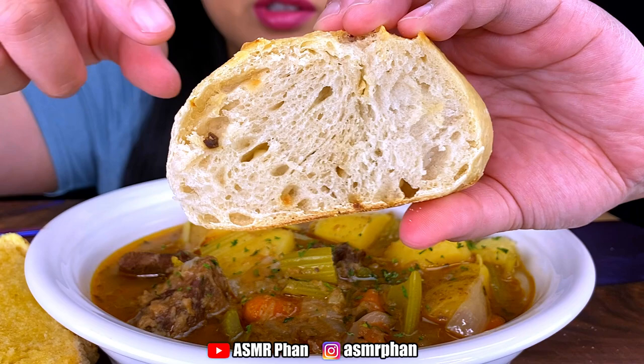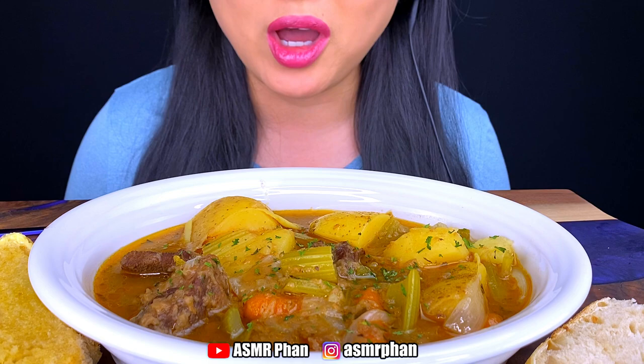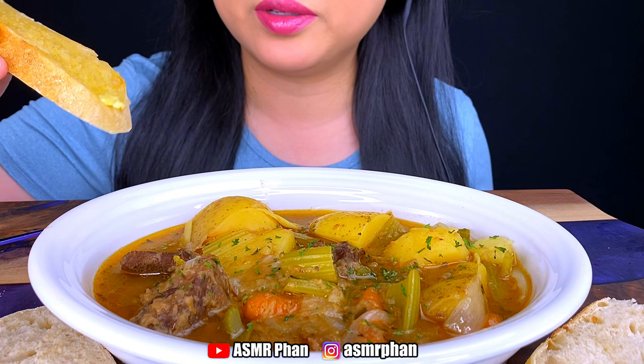And to drink, I have some passion tea. It's unsweetened. I have not made beef stew in a long time. Let's get a dip with some of the broth.